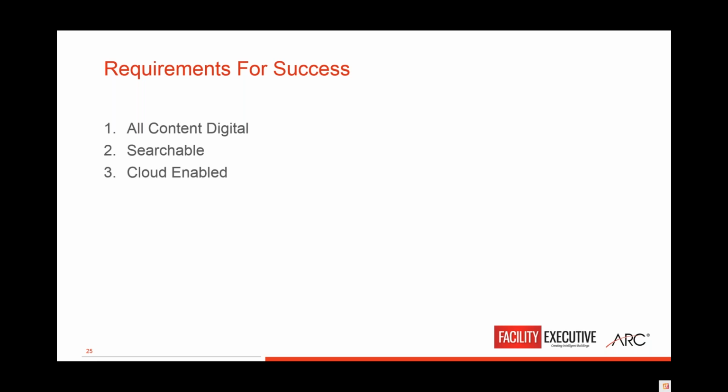Cloud enabled. The cloud's not scary. Think about your phone, your tablets, your Wi-Fi at home. I just got an alert that I went over my allotment for storage on my phone. I hit one button and it was $1.99 and I added like 20 gigs more. $1.99 a month. It's in the cloud. It's backed up. It has to be in the cloud.